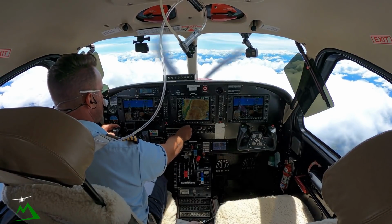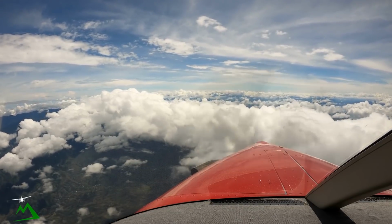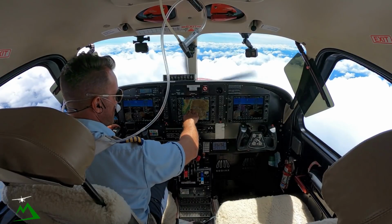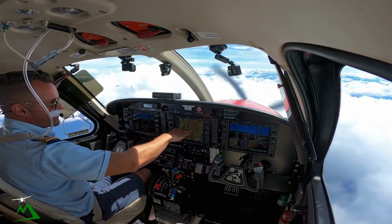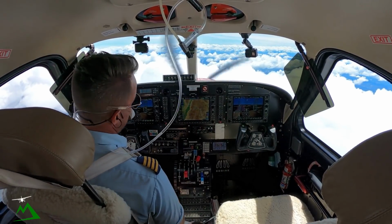Alright, now that we're just going to be able to crest these, I'm just going to go ahead and start my descent even more, probably, I'm guessing 1,200 or 1,300 feet to get me down to where I need to be. It's nice because we have this little blue line right here, and it's going to show me exactly when I'm going to arrive at whatever altitude I have set up in here. So it's going to take me 1,300 feet.